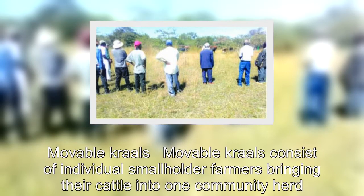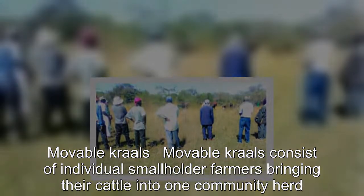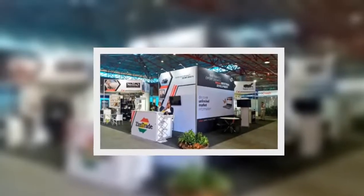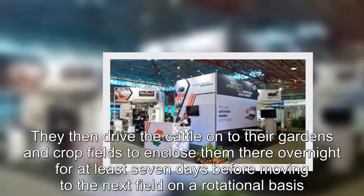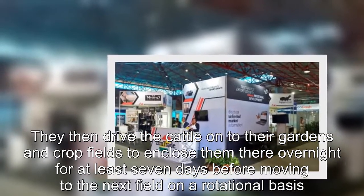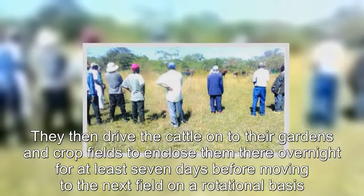Movable kraals consist of individual smallholder farmers bringing their cattle into one community herd. They then drive the cattle onto their gardens and crop fields to enclose them there overnight for at least 7 days before moving to the next field on a rotational basis.